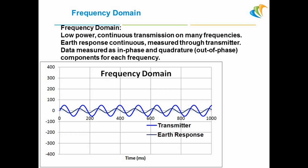Probably don't want to see too much more of the physics, but I'll go through it quickly-ish. The frequency domain method is always on, so you're constantly generating excitation into the ground and constantly measuring the response from the ground. We separate these into an in-phase and an out-of-phase or quadrature component, and those tell us different things about the conductivity distribution in the ground.